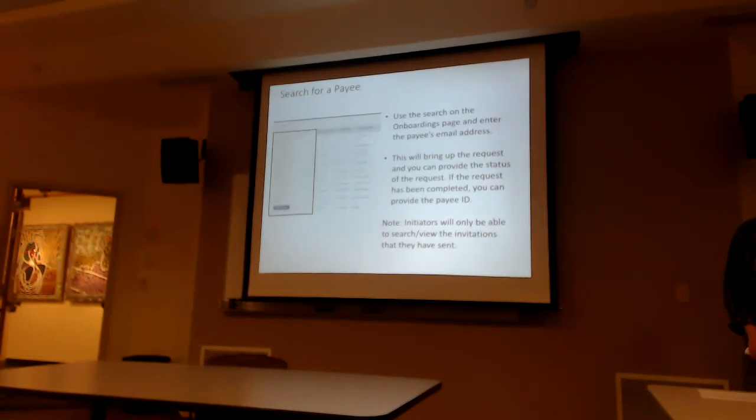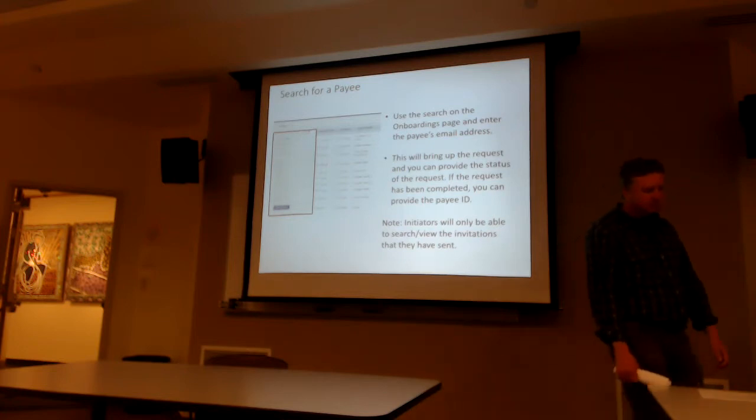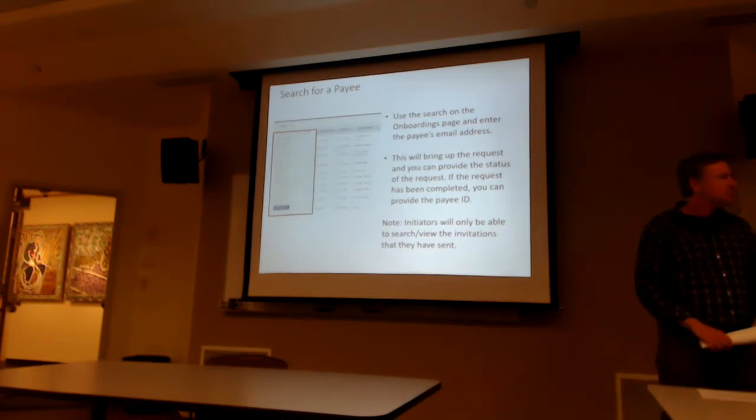Then there are searches on here, so if you're searching for a payee, you can do that on here as well to find out if they're in the system, if they've done all their actions to be able to be used yet. And also if they're being used by another department, you'll be able to search the vendor master list like you would in Banner to see if they already have accounts set up.